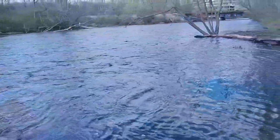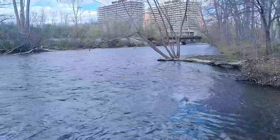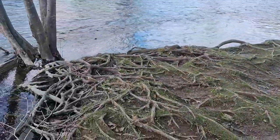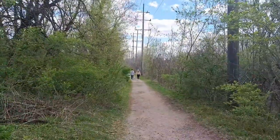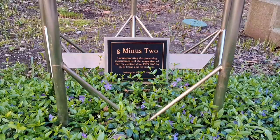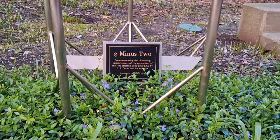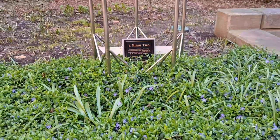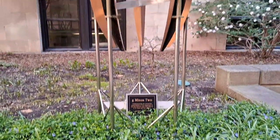After exploring the Arb, we proceeded to the University of Michigan library. On the way, we had some videos captured for you. G-2. Measurement of magnetism of the free electron by H.R. Green and his students.